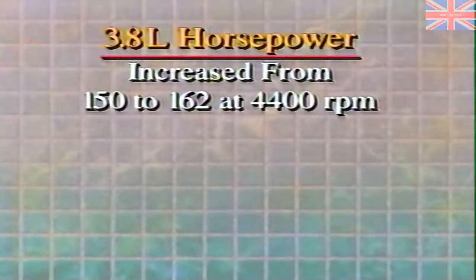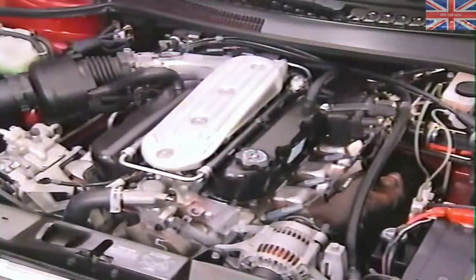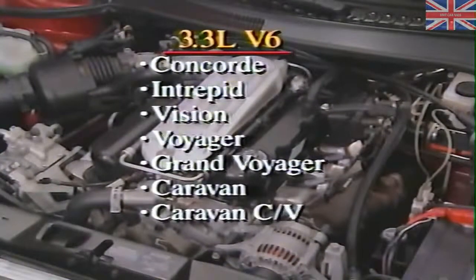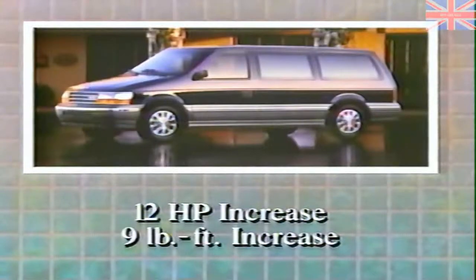With changes like these, horsepower is increased from 150 to 162 at 4,400 RPM. Torque is also increased from 203 pound-feet at 3,200 RPM to 213 pound-feet at 3,600 RPM. The same changes were made to the 3.3-liter V6 that is used in the Concorde, Intrepid, Vision, Voyager, Grand Voyager, Caravan, Caravan CV, and the Grand Caravan. These changes result in an 8 horsepower and 4 pound-feet of torque increase for the Concorde, Intrepid, and Vision models, and a 12 horsepower and 9 pound-feet of torque increase for the Voyager and Caravan.